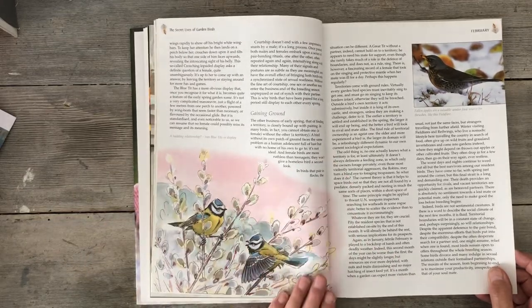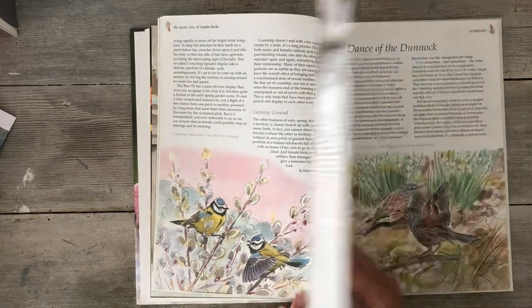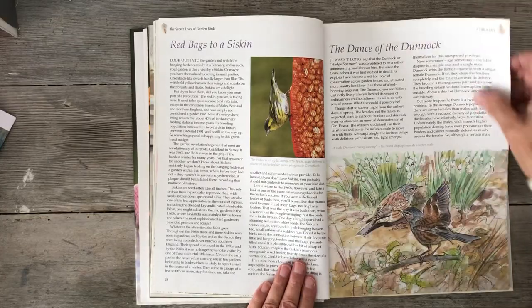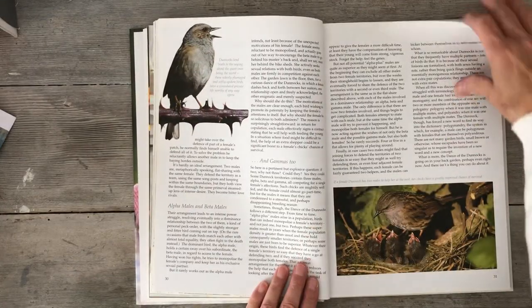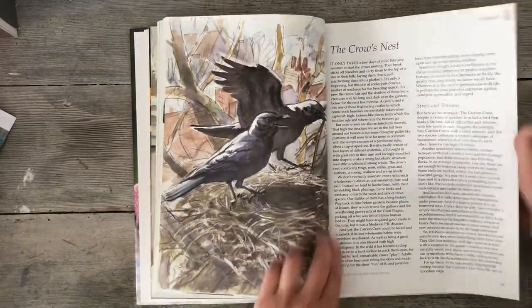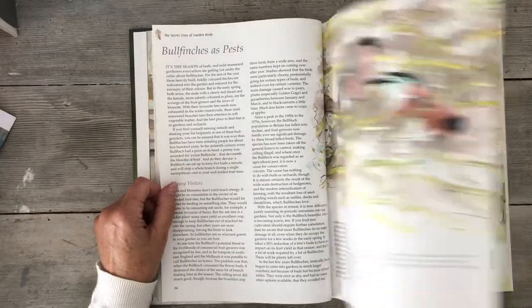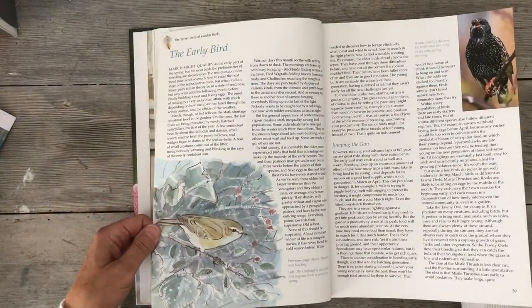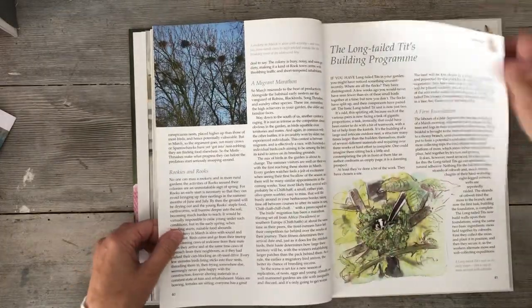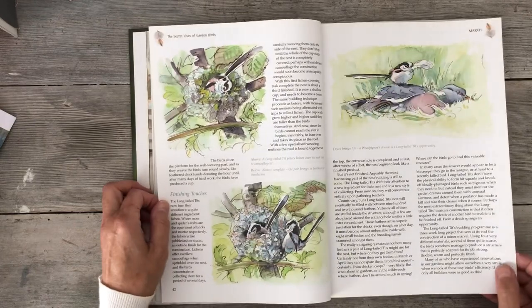Really unusual colouring. So I said this one is £3 as well. A lovely art book, a lovely nature book, going through the seasons. Because it's readily available, I would consider cutting this one up.